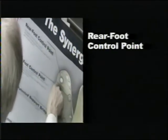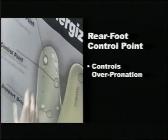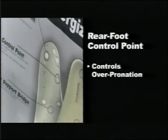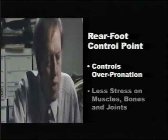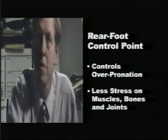Also included in patent number 4510700, something they call the rear foot control point. It's very patent-worthy, by the way. What it does is help provide control over the problem of overpronation, see? Providing support while keeping your feet correctly aligned, which results in less stress on muscles and bones and joints.